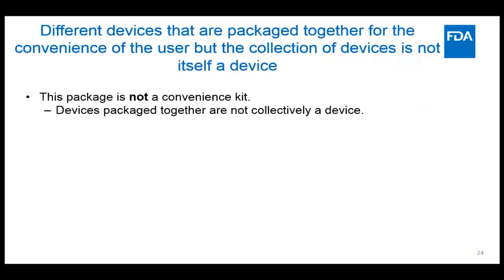I want to make sure I understand. For purposes of this example, is the assumption that the labeler has not created a device in the creation of this package? You may assume that. If the devices packaged together are not collectively a device, then this example is not a convenience kit for purposes of unique device identification.